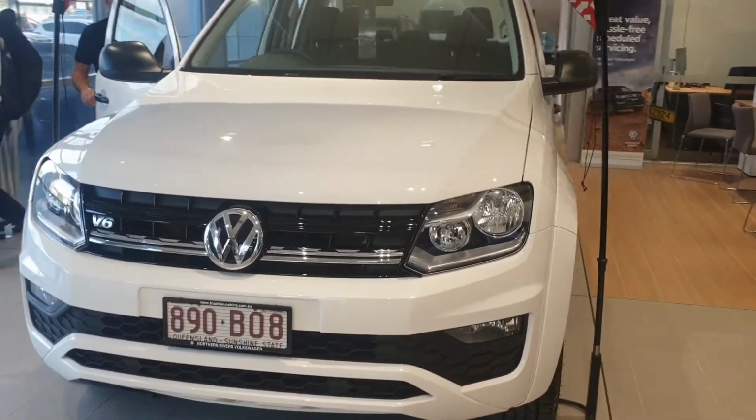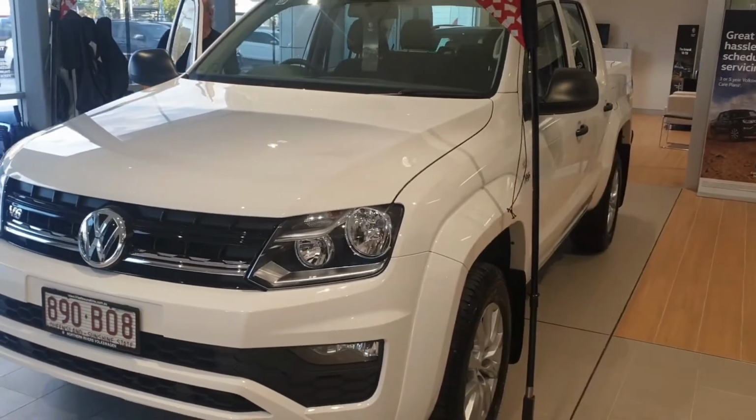It's brand new. There was only 30 Ks on the clock. We've done a couple of hundred now. So what model did we get? We've just got the very base model V6 with the 8-speed auto. So it's the Amarok Core, 21 model. Finding a new car was almost impossible with this COVID tax, and no one has stock, and it's just been absolutely crazy to try and find a car.